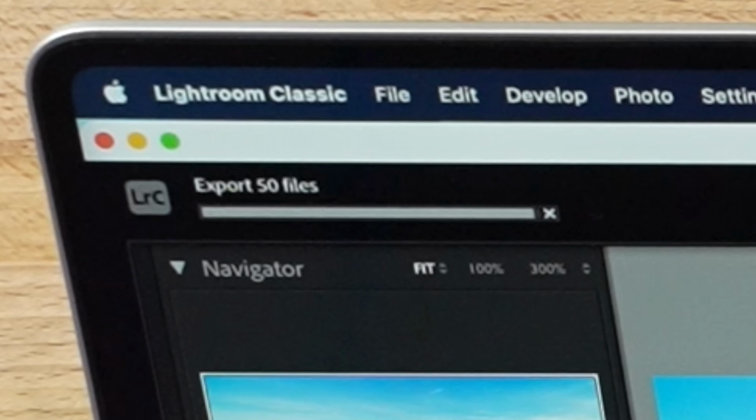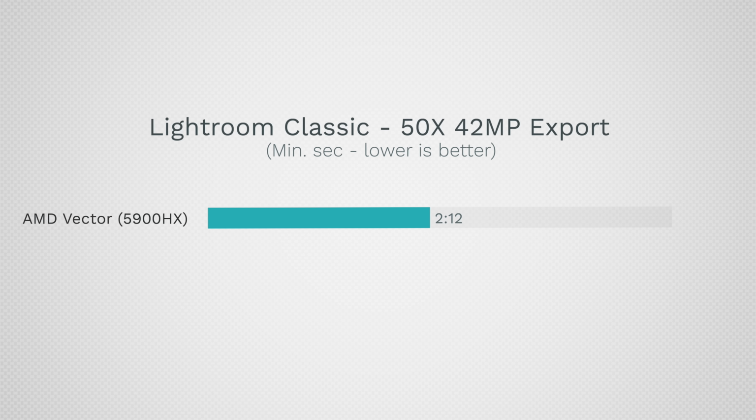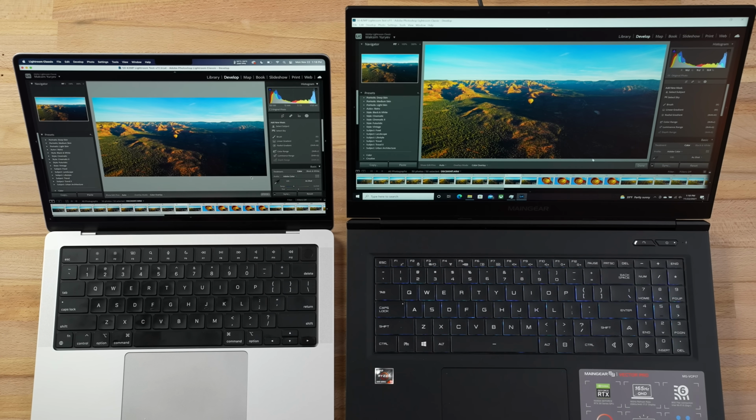Bam, we are off. We've done this before against Intel systems, but I'm curious how the AMD system will compare. All right, wow, I don't know if this is a fluke. I don't know if it's AMD and the memory. I don't know what, but our Mac is almost done right here, where this is quite a ways behind. Bam, we are done. Wow, we have 2 minutes and 12 seconds. I guess that's pretty respectable for the Vector Pro at 64 gigs of RAM, AMD's best GPU, compared to 1 minute and 19 seconds for the Mac. I think once again, that unified memory is what's doing it, because the CPU performance under full load, like we saw in Cinebench, is pretty dang close. Very, very close. But here, we see that difference.